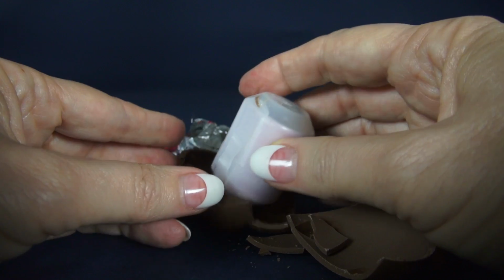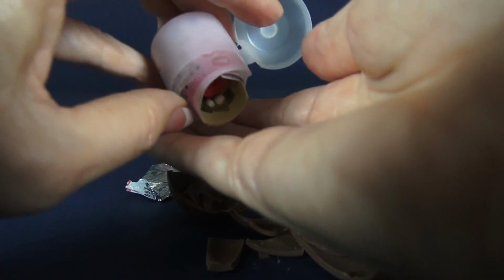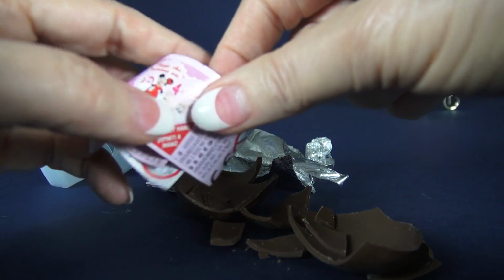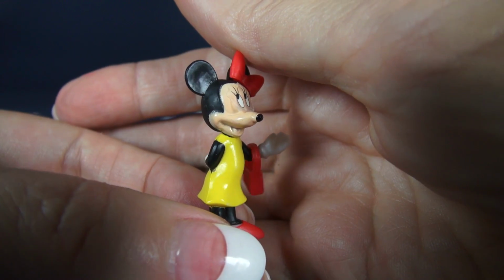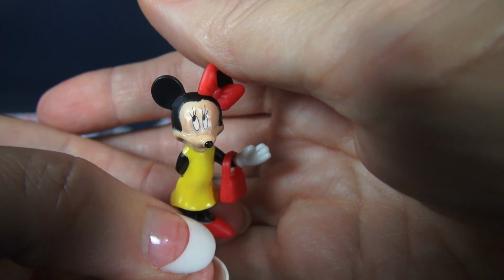Milk chocolate. And here is Minnie in mini pieces. Here's stickers for her eyes. There's the brochure that comes with this egg. And here's our Minnie put together. Isn't that cute? She even has that little purse.